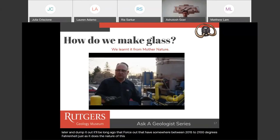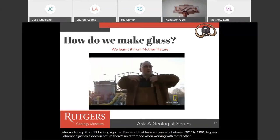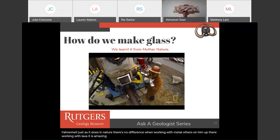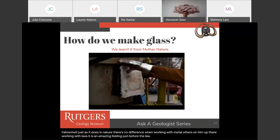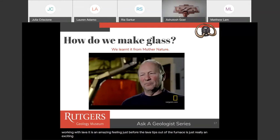There's no difference. When I have leathers on, and I'm up there working with lava, it is an amazing feeling. Just before the lava tips out of the furnace is just really an exciting and pregnant moment.